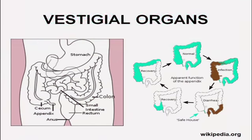The problem with vestigial organs is if we can show that they actually have a useful purpose, then they're not useless vestiges. The argument falls apart, in fact, if they have a use. And here in Wikipedia, they pointed out that indeed the so-called useless appendix does have a very important purpose, and that is that it is a safe house of storage for beneficial bacteria for your colon.